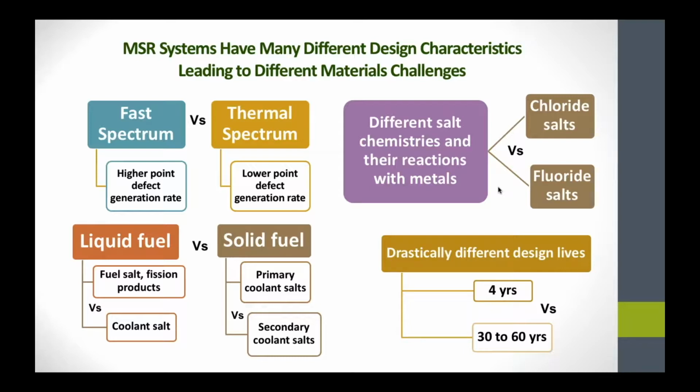While many of them are looking at traditional design lives of what we consider 30 to 60 year design lives, there is a small subset that have so many issues they're looking at with their particular molten salt reactor systems that they are willing to almost, and this is probably a tough thing to say, make the material sacrificial, in the sense that they are willing to have very short-lived design systems where they are willing to use some of the existing ASME materials as they are and accept the relatively high corrosion levels, leading to fairly short design lives, 4 to 7 year type of design lives.